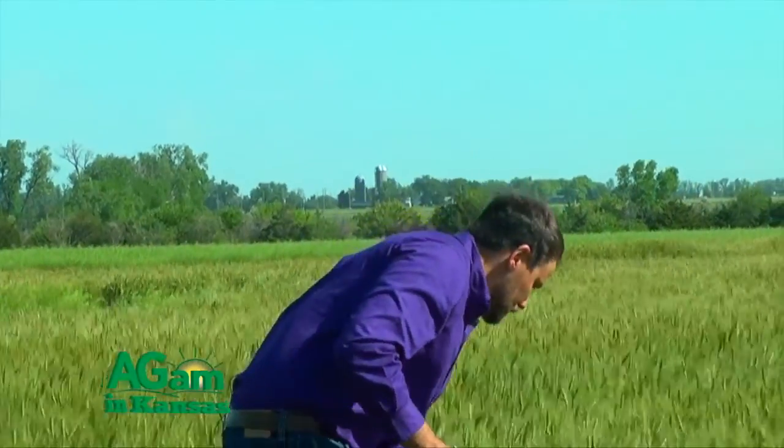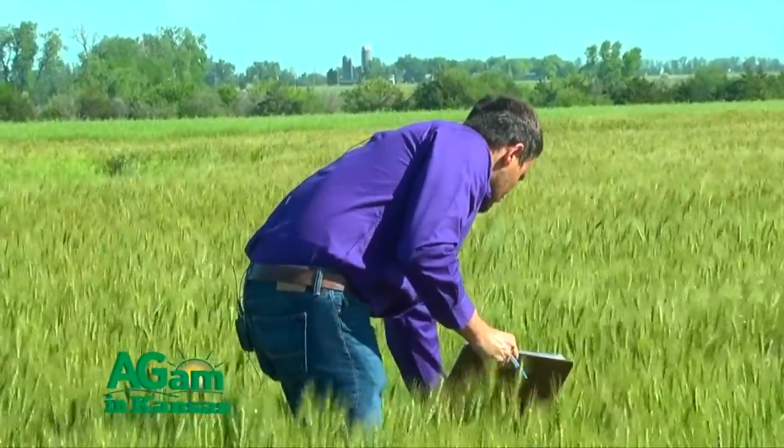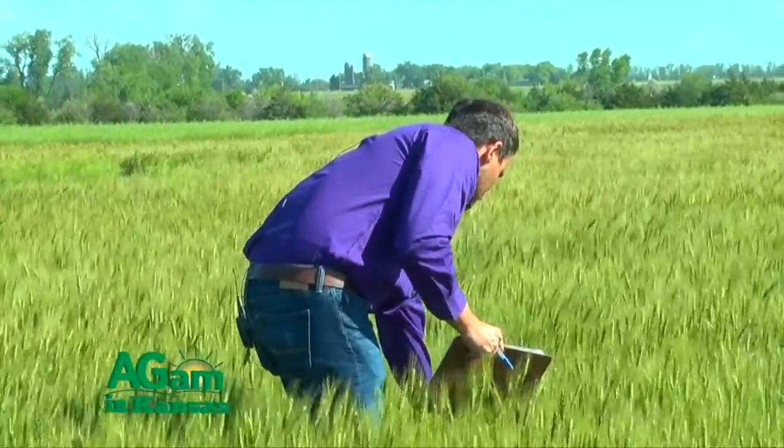Later on, we're going also to work with Becky Miller at Kansas State University and take this to quality tests. So how is our management affecting the quality of the wheat coming out of your field? Variety that we're using here is Everest. It's a very susceptible variety.